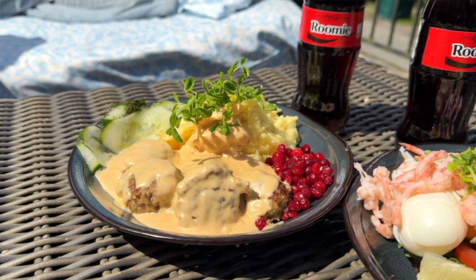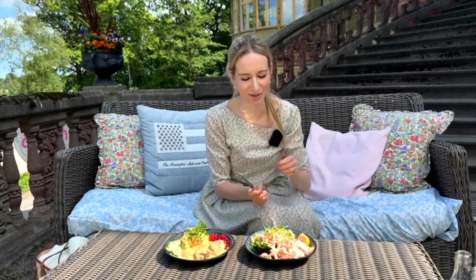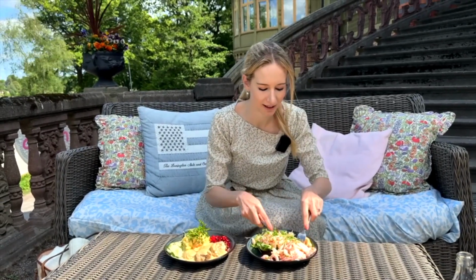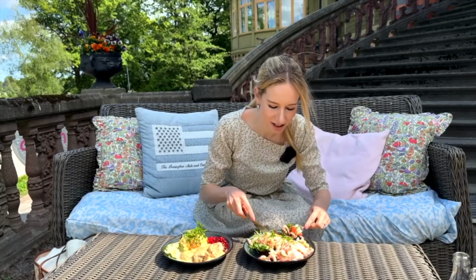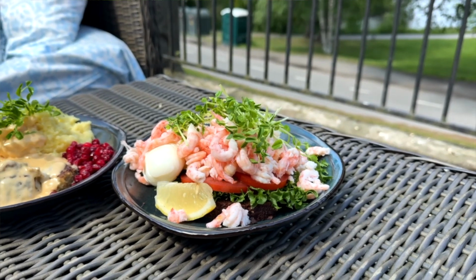I'm slightly jealous. I wish I could have a little bit of both. Very tasty, of course. You got a lot of shrimp, good value for money. The rye bread at the bottom is very nice quality too. There is some mayonnaise down here, but it's not too much. One of my biggest pet peeves with shrimp sandwiches is when they overload it with mayonnaise.